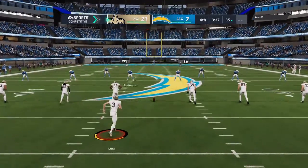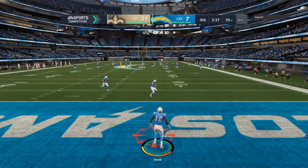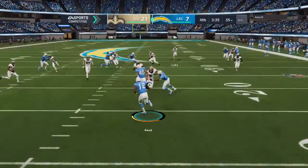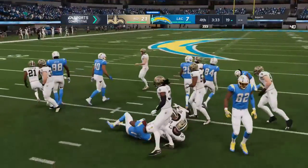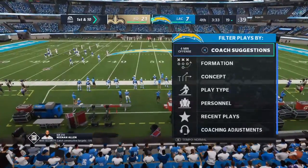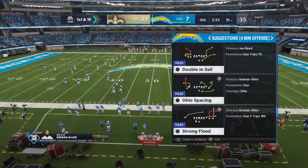So they throw the pick 6. They'll get another shot at it now as this one's in the air. Taken in the end zone. And only able to get this to the 19, so probably should have opted for the touchback. The Chargers take over 1st and 10 at their own 19-yard line.